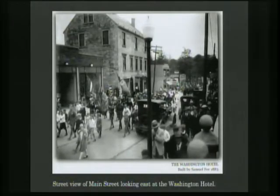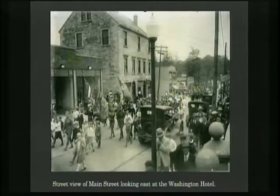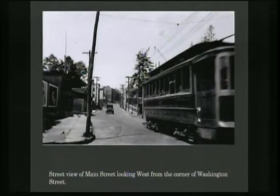This was a street view of Main Street looking east of the Washington Hotel. And it's during a parade. Look at the old cars and all that. That's still another one, same one. This is a street view of Main Street looking west from the corner of Washington Street. Look at the trolley, the old car. Look at the pole, it must be a street light or whatever, it's tilted over.